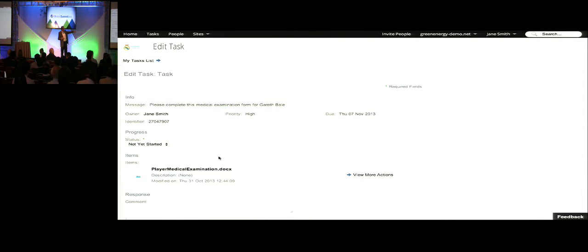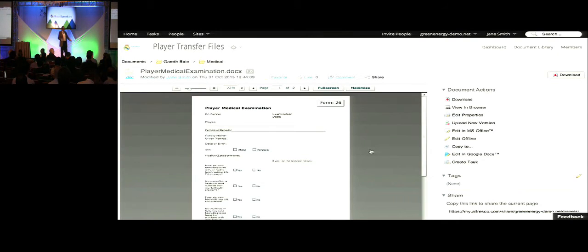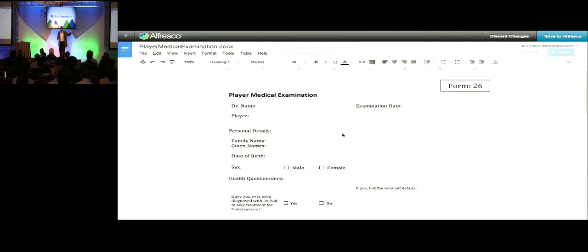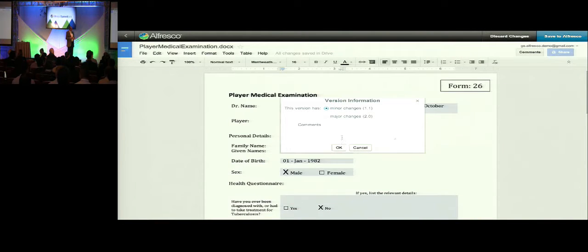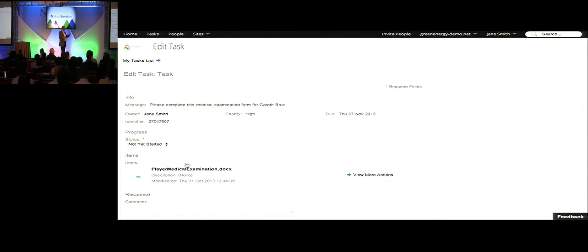Jane Smith logs in. She gets allocated a task in the cloud. She can see the copy of the document, so she opens that up. She's done the examination. She's confirmed that Gareth Bale's fit and healthy, hasn't got a wooden leg. She's going to use Google Docs to edit this. She doesn't have to download it to her laptop. She just opens it in Google Docs and goes through and completes the medical examination form. Then she saves that and creates a new version in the cloud, adds in some content, and then goes back to her task and says, I'm done.